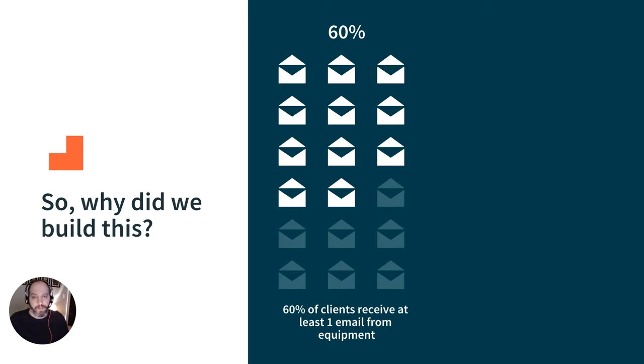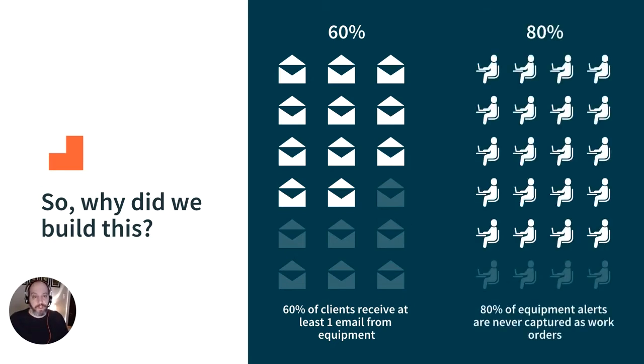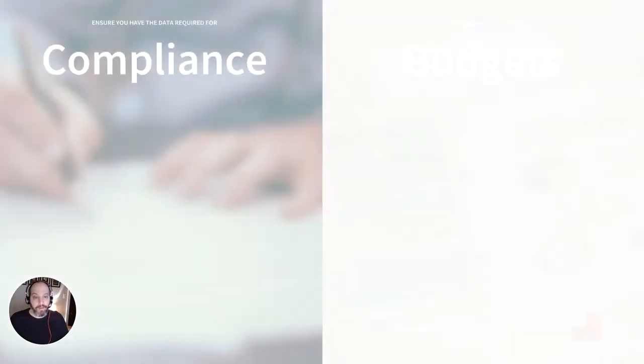You might not find this surprising, but nearly 80% of work generated from alerts that landed in someone's inbox was never captured in TheWorxHub. The work gets done, often immediately, but no record is ever logged in TheWorxHub. This is problematic for two reasons.